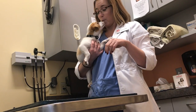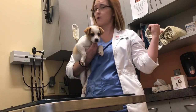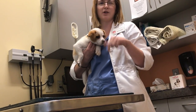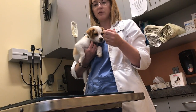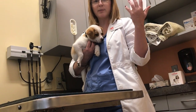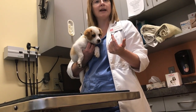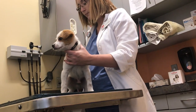And I wouldn't use flea shampoos. I would rely on the topicals or the monthly products, because the flea shampoos can be quite drying and a little bit harsh for puppy skin. So like an oatmeal-based shampoo or something like that, and maybe do it once or twice a month. If he gets dirty, you can use little puppy wipes or something for spot cleaning more frequently if you need to.